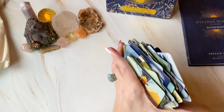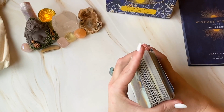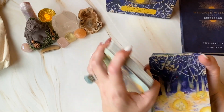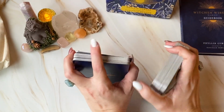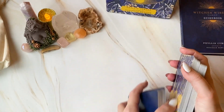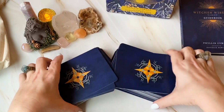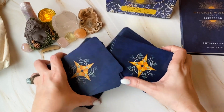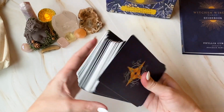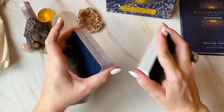Very diverse, very witchcraft, Wiccan. I don't know if Phyllis would still... We're going to have to look whether she still identifies as a Wiccan or if she just identifies as a witch. Now, she is chunky. I don't have the biggest hands in the world, but I'm even struggling to put them all in. Kind of reminds me of my Orosoma Tarot, which is even worse because it's like 120 odd cards. You know what though? I don't care. Going to make it work, ladies and gentlemen.